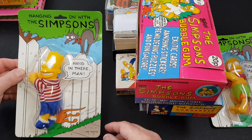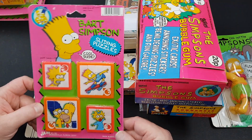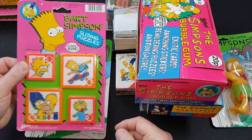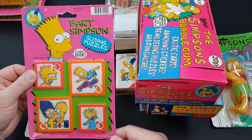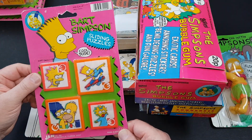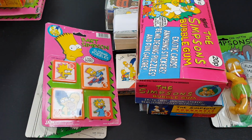This is Bart hanging there, man. What's this? A Bart Simpson sliding puzzle of some sort. A few, in fact. This is American. It says Jaru, Jacksonville, Florida. Undated, but... Or is it undated? No, 1990. So this is in that realm of really sort of early Simpsons memorabilia.